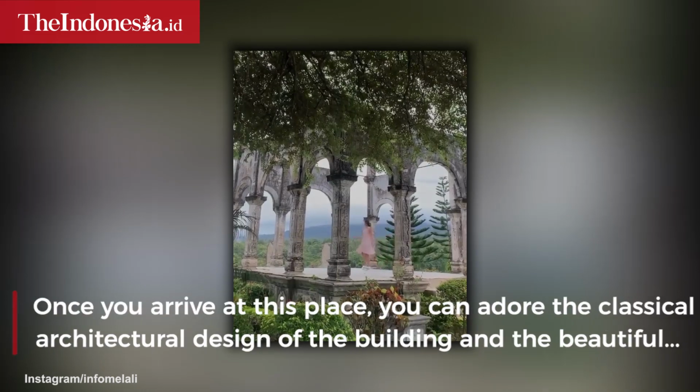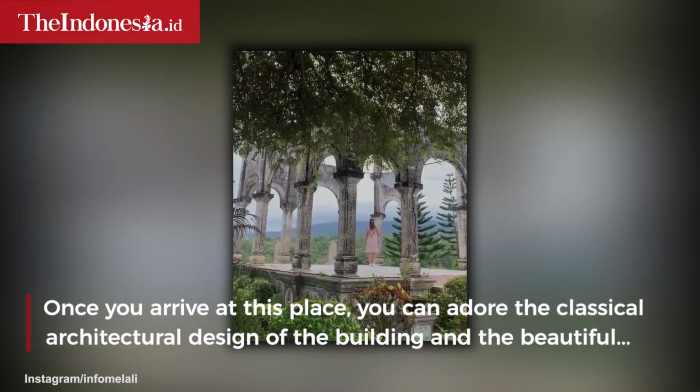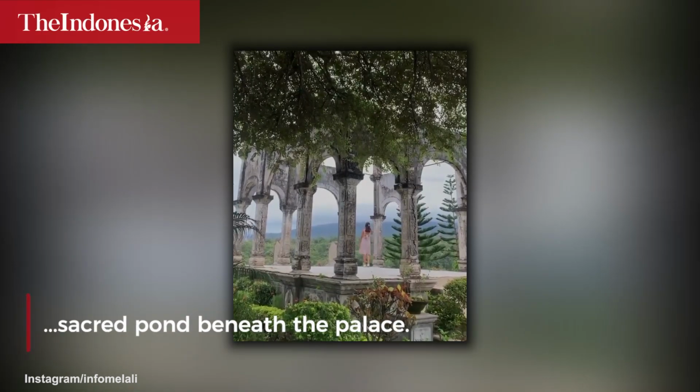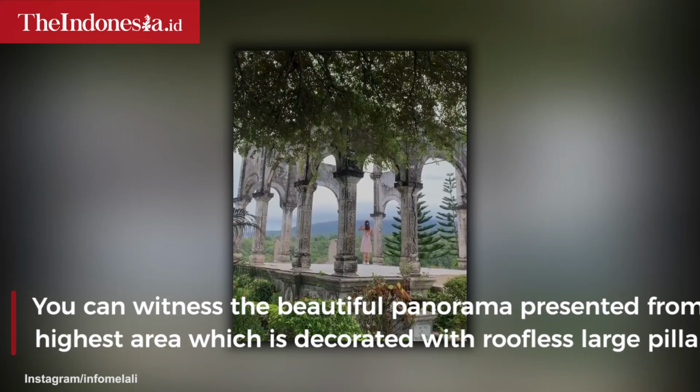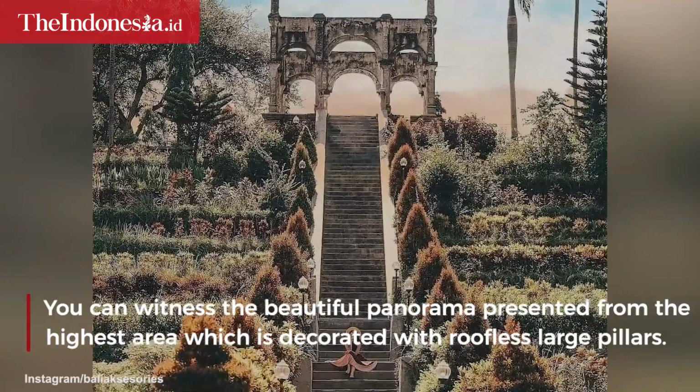Once you arrive at this place, you can adore the classical architecture design of the building and the beautiful sacred pond beneath the palace. You can witness the beautiful panorama presented from the highest area, which is decorated with roofless large pillars.